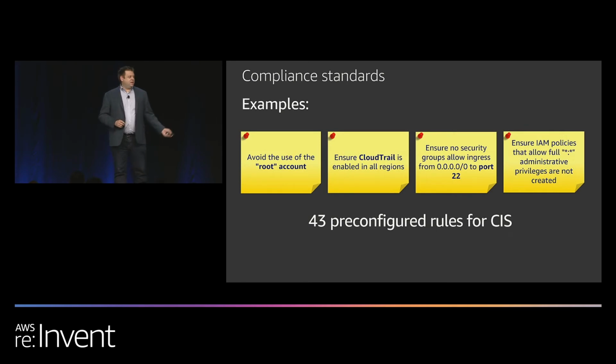So just some of the top level examples of these. Making sure you're not using the root account, right? Generally speaking, you should never really use the root account unless it's some sort of an emergency. That should be a break glass account because it's all powerful and you don't have any attribution. CloudTrail, making sure you have CloudTrail turned on and that it's enabled in every region, right? These are very good common best practices.